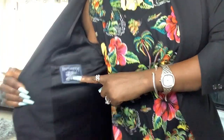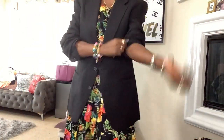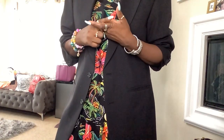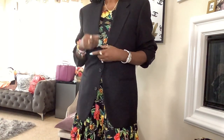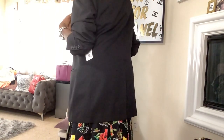Burberry. Yes. Love it. It's a 2-button. I wish it was 3, but that's okay. 2 is just fine. So this is my second Burberry jacket I'm getting from Goodwill. No, I think the first one I got from Thrifting. The first one I got from Hope of the Valley, and this one is from Goodwill.